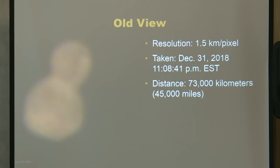And I want to emphasize that this isn't true color. If you were sitting on New Horizons, this wouldn't be how you would see Ultima Thule. This is enhanced color, so we're going a little bit more into the near IR than your eyes would be able to see. But the theme that goes throughout color is that it is red. So it would look red to your eye, but it wouldn't look quite like this.